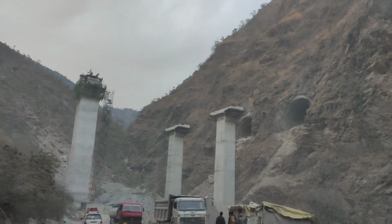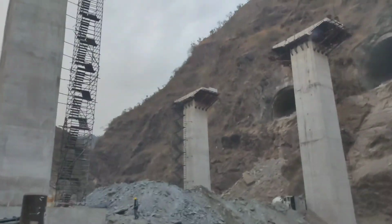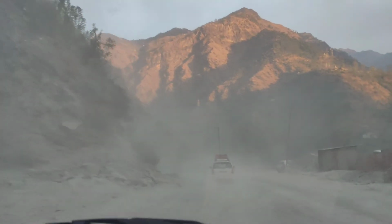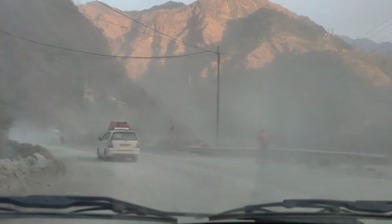As you can see, a lot of construction is being carried on and it takes you double time to reach your destination, and there's a lot and lot of dust if you're going through Aut Road. This is the Aut Tunnel and this is around 2.8 km long and it seems like never ending.